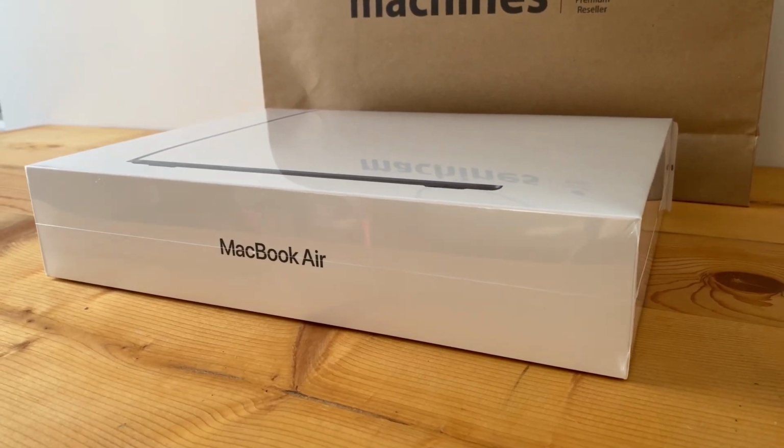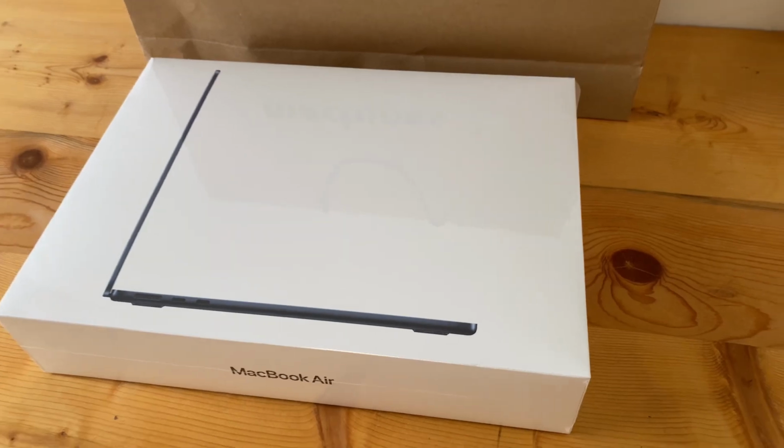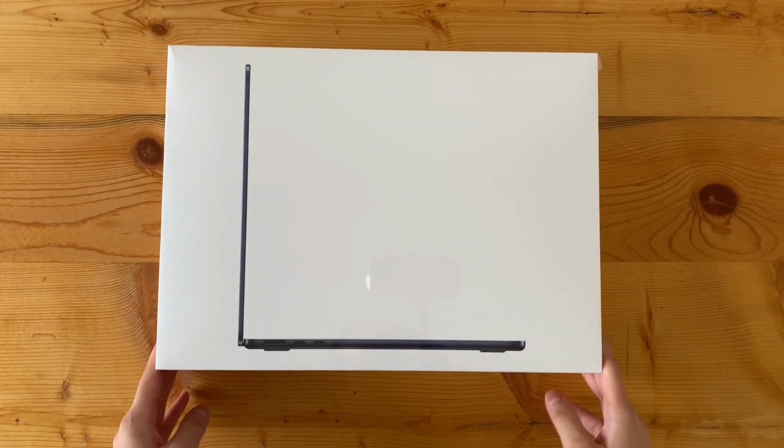I actually live in Malaysia and all the MacBook Airs have been out of stock in all stores ever since it arrived here. I was told to register my email on the reseller's website and I will get a notification once the MacBook Air is back in stock in the color of my choice.